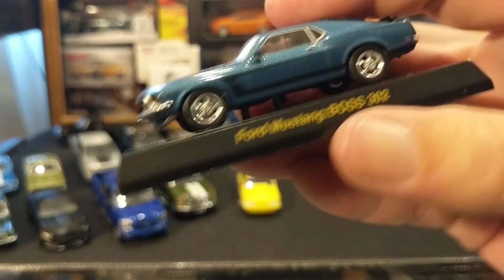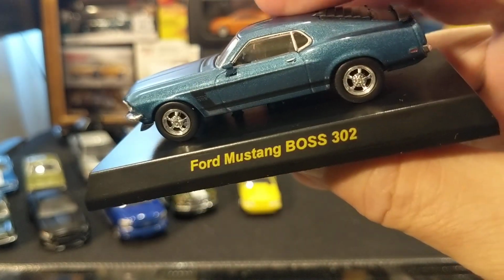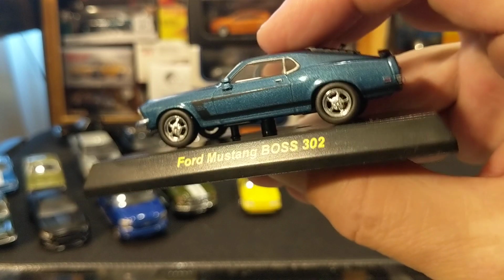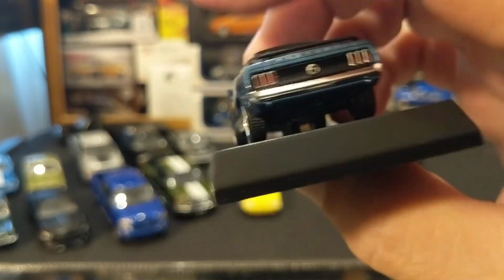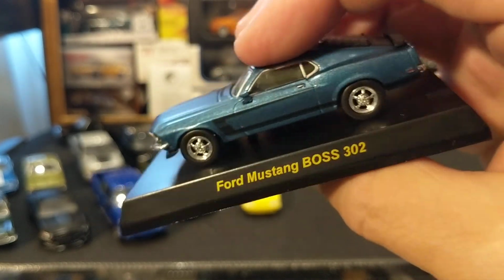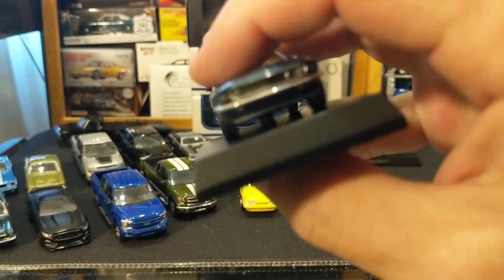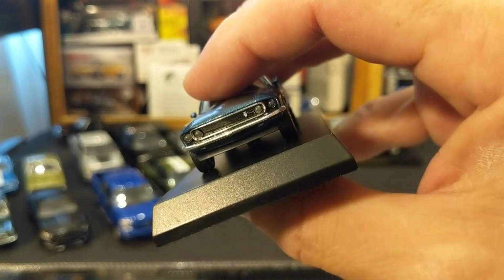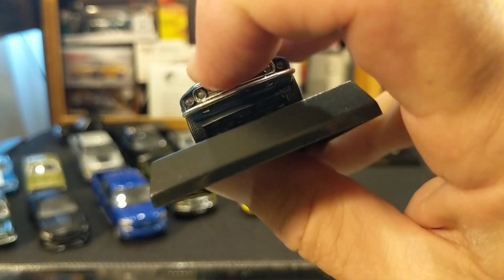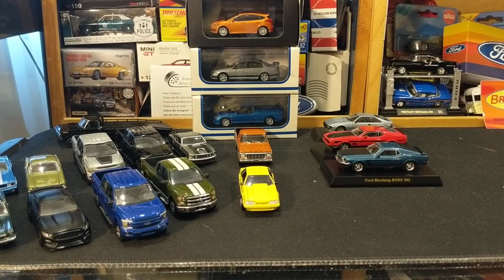So here we have another, a 1969 Ford Mustang Boss 302, and this is stunning again. So Kyosho Boss 302, 1969. Any Ford fanatic, any Mustang fan would know how you can tell the difference between a 69 and 70: the lights here inside the grille. So 12 minutes, I'm running a little bit longer than I wanted to.